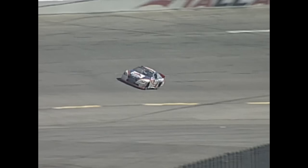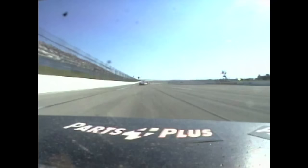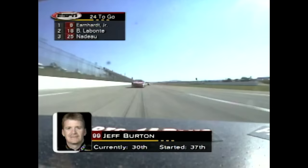There's a look at Jeff Burton and the leaders right behind him. Take a look at his bumper cam on the parts. Plus, see, there comes Earnhardt Jr. coming right at him. Bill Weber?